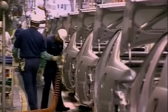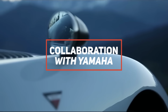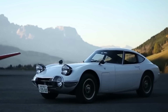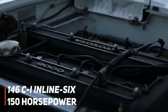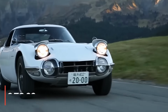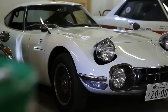They didn't build sleek, gorgeous sports cars that looked like they belonged in a European showroom. But there it was, designed in collaboration with Yamaha, penned with Italian influence, and engineered to prove Japan could compete with anyone. The 2000 GT featured a 146 cubic inch inline-six producing 150 horsepower. It hit 0 to 60 in around 8 seconds with a top speed of 135 miles per hour. Respectable numbers, but the real story wasn't just the performance, it was the entire package.